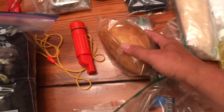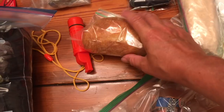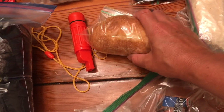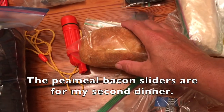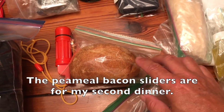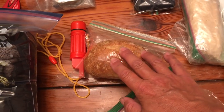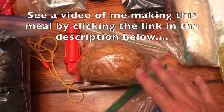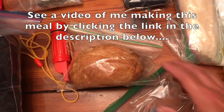I brought 3 pieces, so I'm going to actually cut this bread into 3 because it's so high. It's a nice crusty bun. It's not going to get squished or anything. And the peameal bacon right now, I put in a Ziploc with some ice, some water in it. It's freezing just to keep it a little colder, because tomorrow's going to be warm, and then after that it's going to be fairly cool for the next couple of days. So it should keep okay.